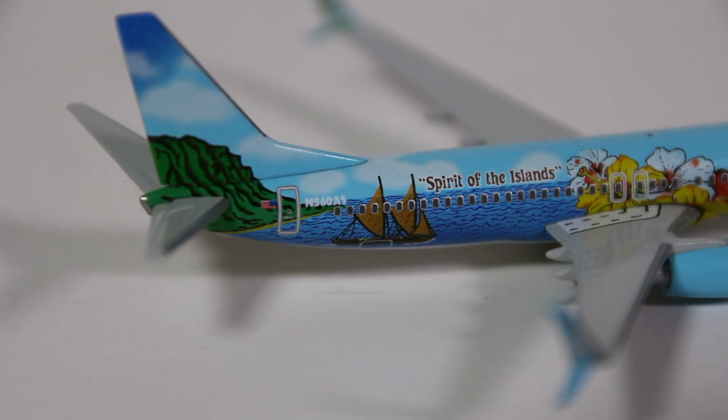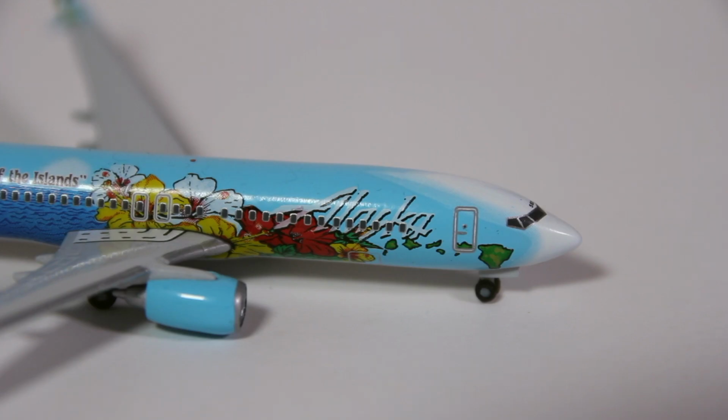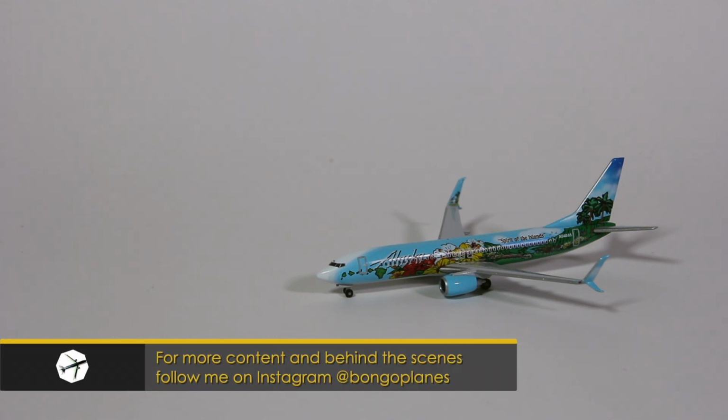And then last but not least, we do also have the doors to the cargo compartments printed on here in the back side of the aircraft, and here at the front of the aircraft. So there we have it, the Boeing 737-800 from Alaska Airlines in the Spirit of the Islands livery.